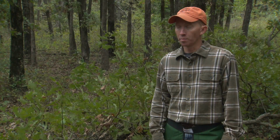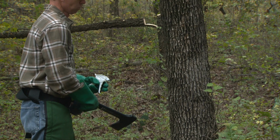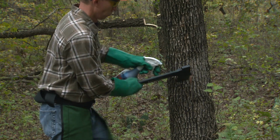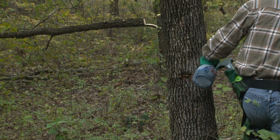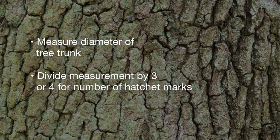Another way is to simply take a hatchet and a spray bottle and make hatchet marks into the cambium of the tree and spray a herbicide. And if you're using a herbicide like a Mazapir, this can actually be much quicker because you don't have to put very much herbicide in the tree. With the Mazapir, you can simply put 1 hatchet mark for every 3 to 4 inches of DBH. That's diameter at breast height. So if you'll measure the tree off and see how far across the tree measures, the diameter, and then divide that by 3 or 4, then that's how many hatchet marks you want to put in the tree.